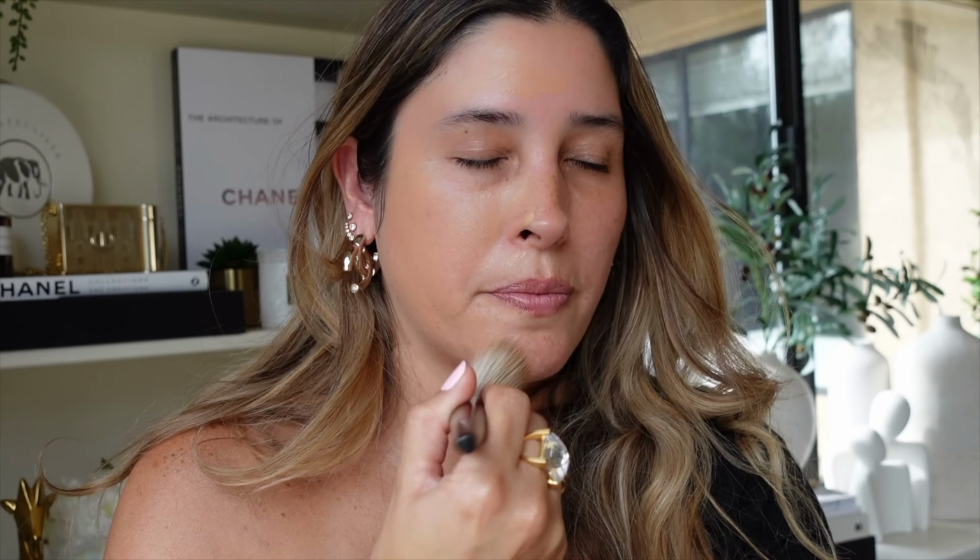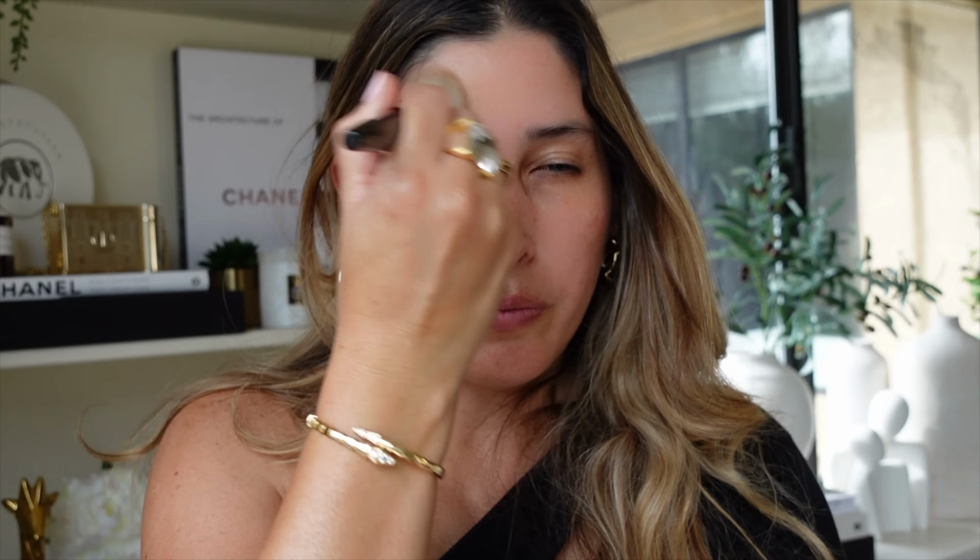And I'm using a Sonia G sheer buffer brush. I can see peeking through a little bit of the Sublimage highlighter. And no, I don't see any specks of glitter, nothing of that. You can definitely mix in the foundation with Le Concentre Lumiere or just apply it as I did right now. What's gonna help you the most?